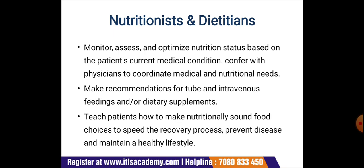Next are the nutritionists and dietitians. What is their role? They monitor, assess, and optimize nutrition status based on the patient's current medical condition. They confer with the physician to coordinate medical and nutritional needs. They make recommendations for tube and intravenous feeding and or dietary supplements. They teach patients how to make nutritionally sound food choices to speed the recovery process, prevent diseases, and maintain a healthy lifestyle.